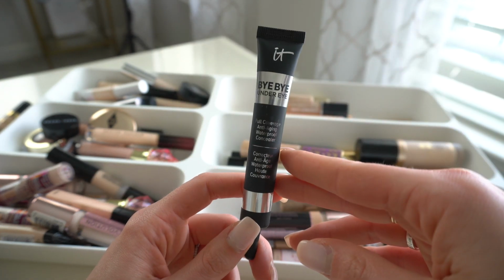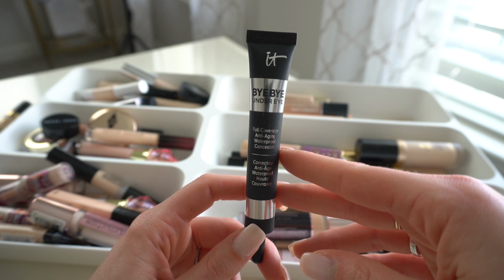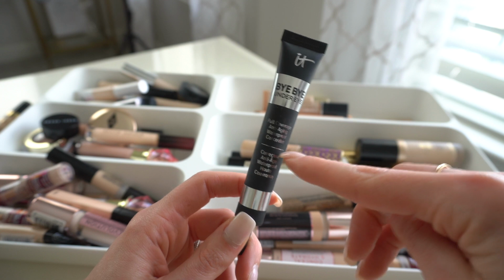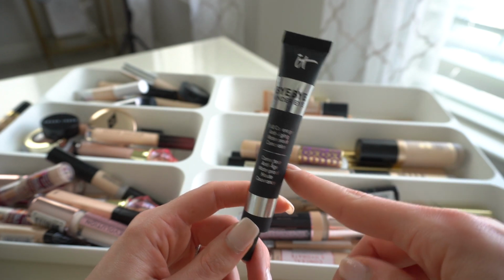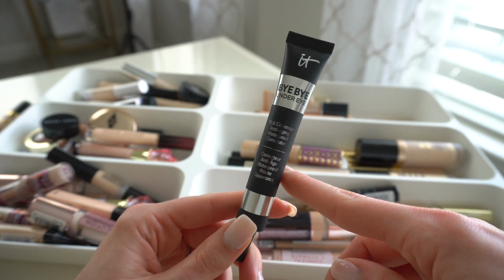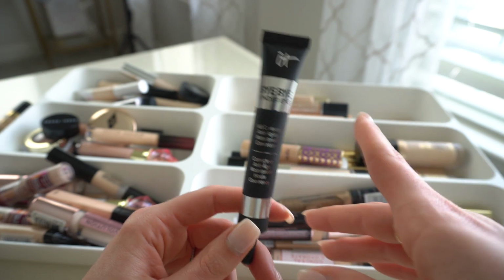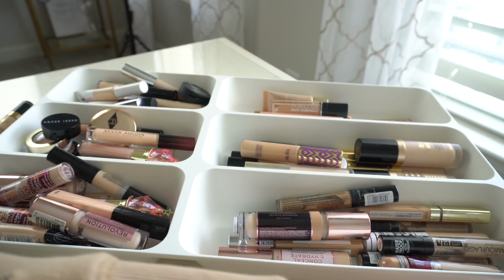This is a very, very thick concealer. And I like thicker concealers because I need a lot of coverage, but this is too thick for me. This is kind of like putting the IT Cosmetics CC cream up under your eyes, in my opinion, and that's just not really my favorite, so I am going to be decluttering this one.